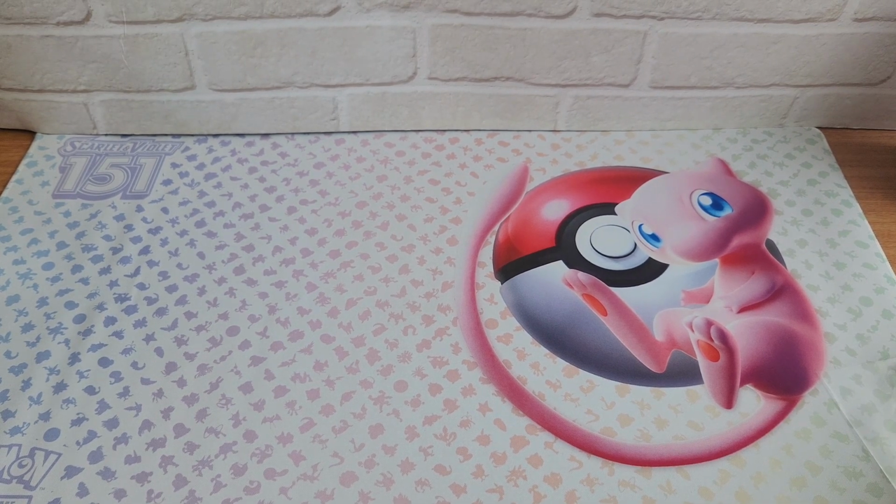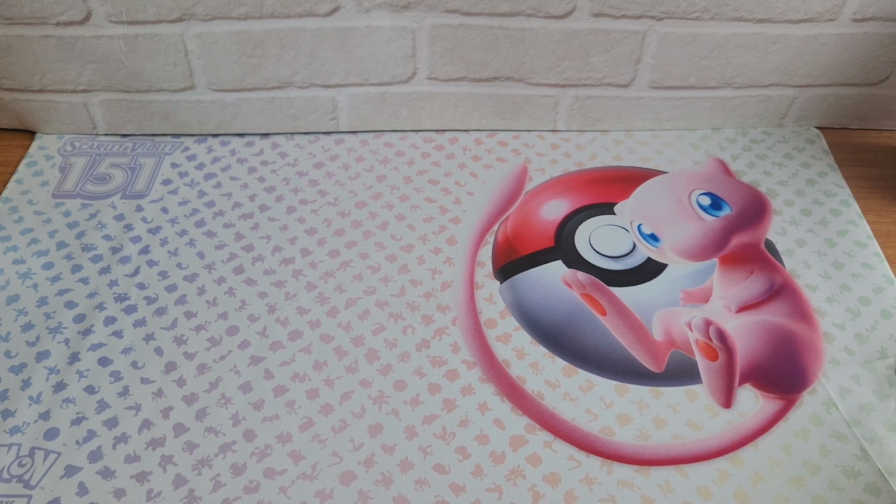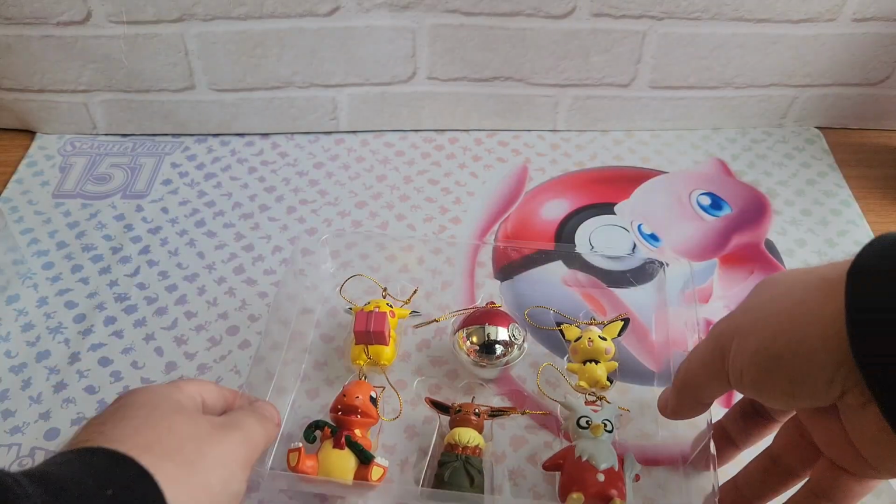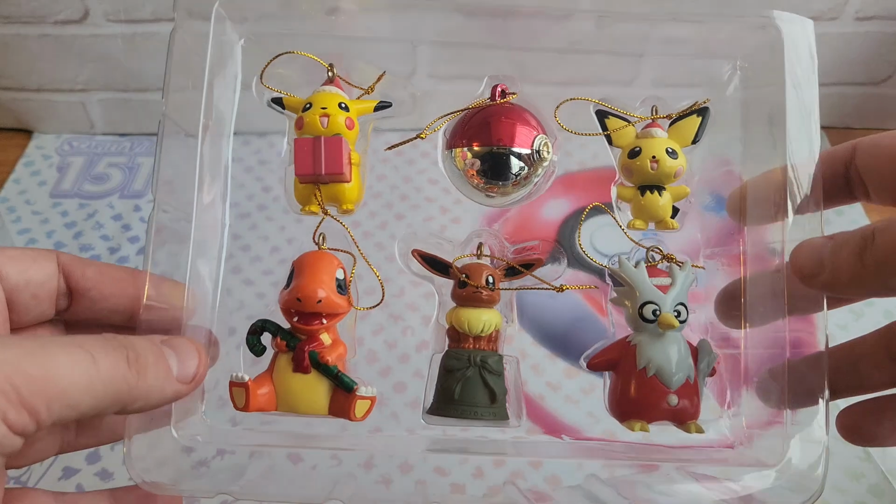Now this next one is possibly going to be the fan favourite. And this is actually the last one that I'm going to show you. And I'm really happy with this. This is such a cool item. If you like Japan, if you like Pokemon, if you like Christmas, this is the item for you. You put it all together, and what do you get is Pokemon Christmas Baubles.